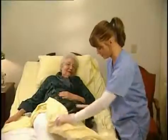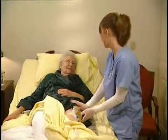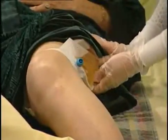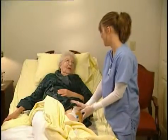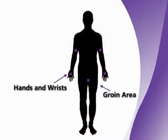Adding to the problem is the belief held by many long-term care staff that disease-causing bacteria can only be found in body fluids, such as blood, urine, feces, or in open wounds. But in fact, microorganisms such as bacteria and fungi can live in places all over the body, including hands and wrists, in the groin area, and even under arms. Many pathogens can also survive in the environment for days or even months. Your hands may be contaminated through contact with surfaces or objects.